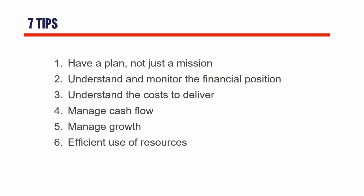Tip number 6 is to use resources efficiently. There are any number of resources needed by organisations to use to achieve their objectives. However, we commonly find that they are not being used as effectively as they could be. Let's take a look at a few examples.